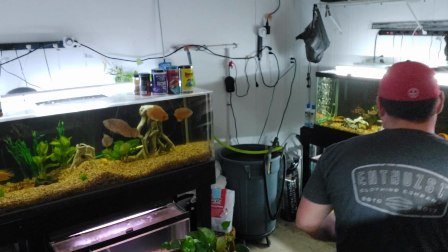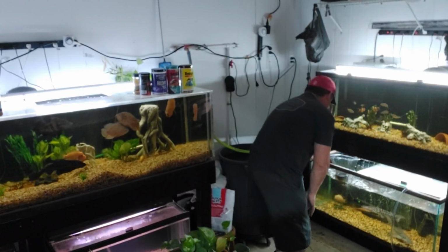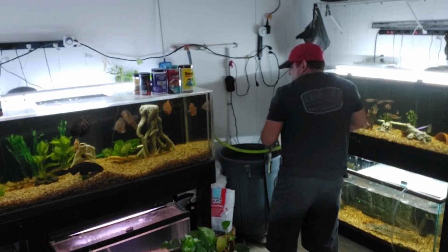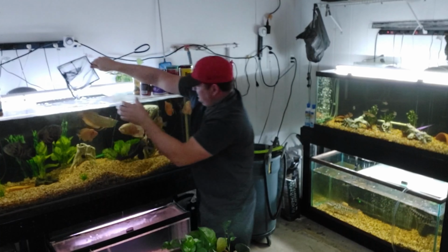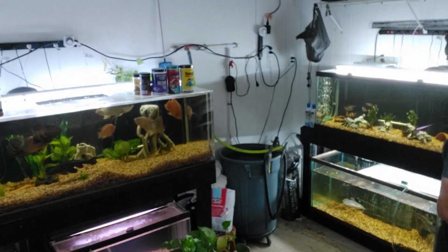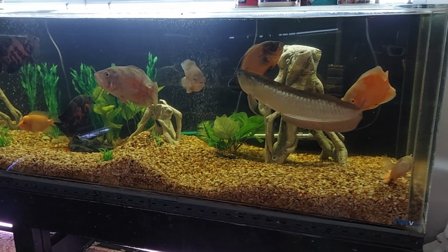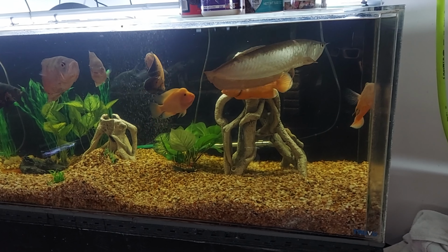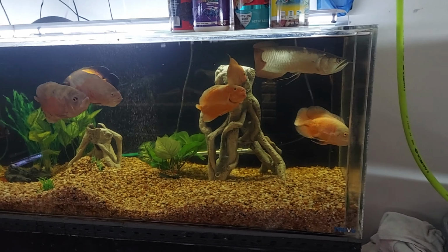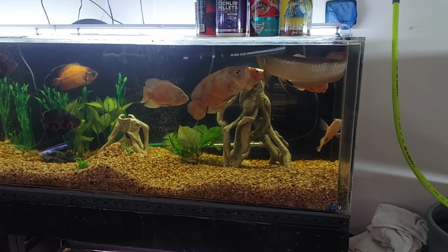Alright, I'm going to try to do this as quick as possible so we don't injure the Arowana. Cut the water down just a little bit. See what shoots inside. There we go. Alright, so he's in there. Of course, the officer's going to be checking him out. He's new. Looks like we got just a scale, but this will give him a lot more room to move around. So we'll check back with him in a little bit.